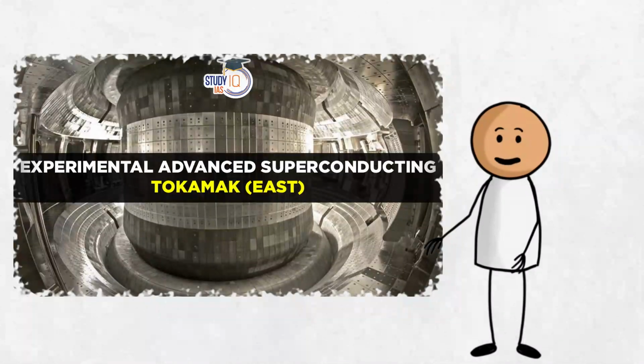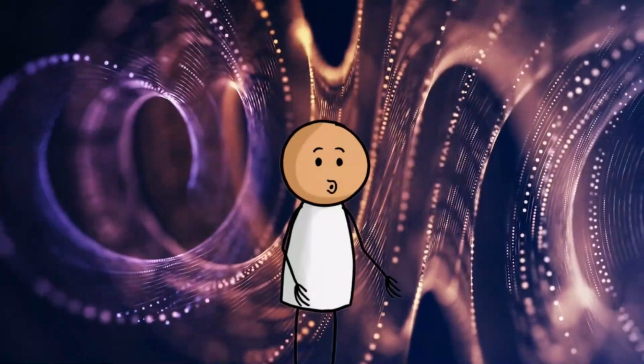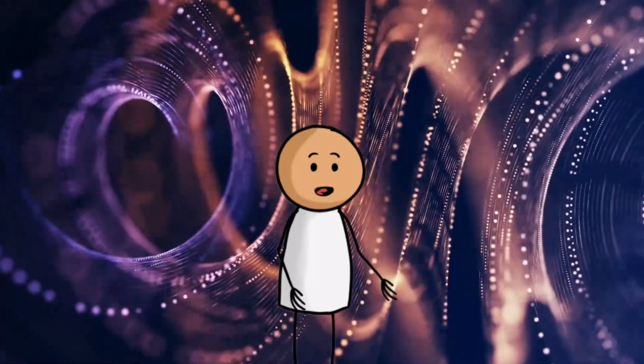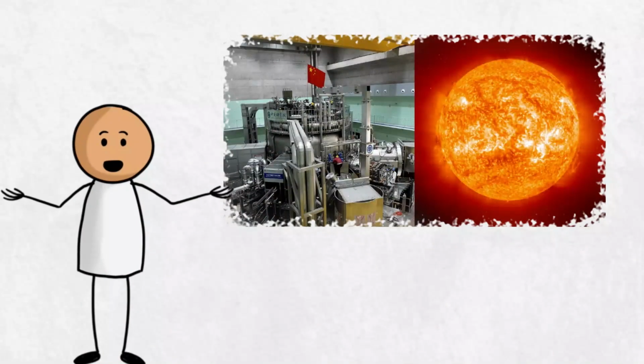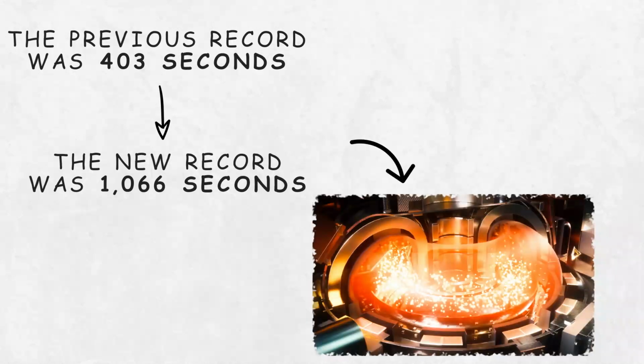Just this year, EAST held a steady-state, high-confinement plasma. You can think of it like an ultra-hot, swirling soup of charged particles maintained for a jaw-dropping 1,066 seconds. That's nearly 18 minutes of holding something hotter than the sun in a magnetic container. For comparison, the previous record was 403 seconds. Both records were set by the same machine. Clearly, this thing is competitive, even with itself.